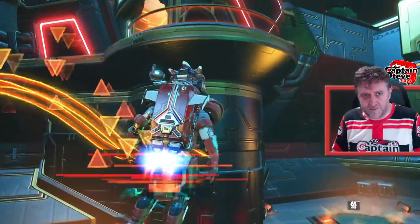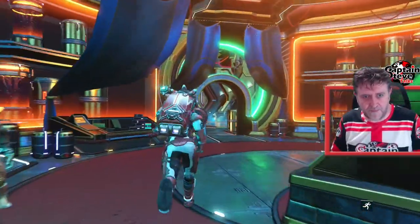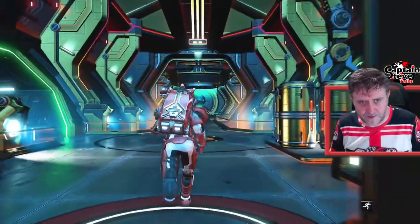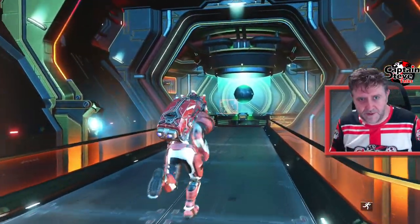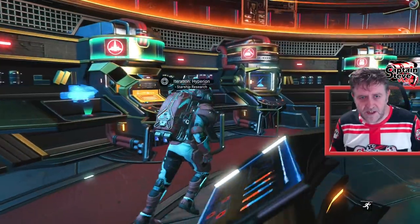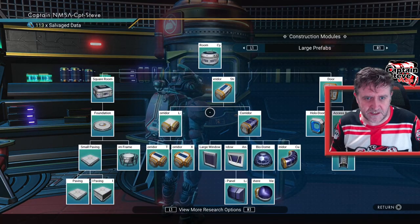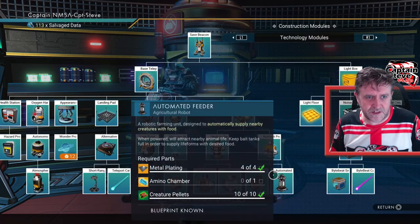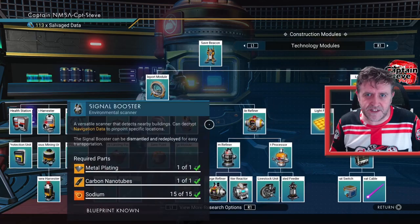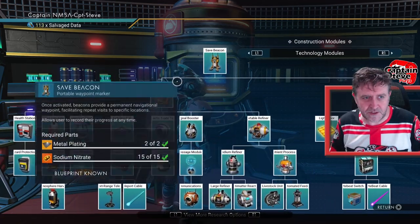So if I fly on up through here, and I head on over to the back area where the vendors are, people. Let's keep going this way. Lovely jubbly. And we've got the vendors here. The people that you need to go see is this terminal here, the construction station. You're going to pop through. This is one tab, two tabs. And it's on the third tab where it says construction modules or technology modules, I should say.